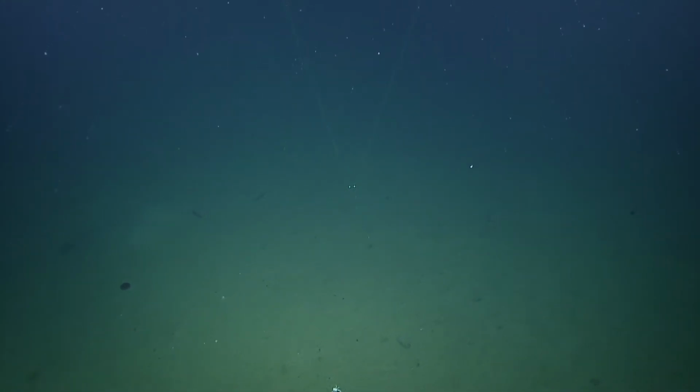Argus is all right, this is a pretty good time to take a sediment core. Yeah, pretty much. The pendulum?